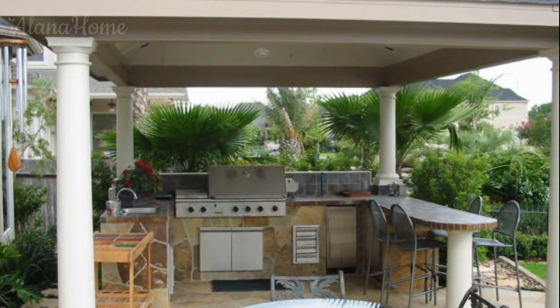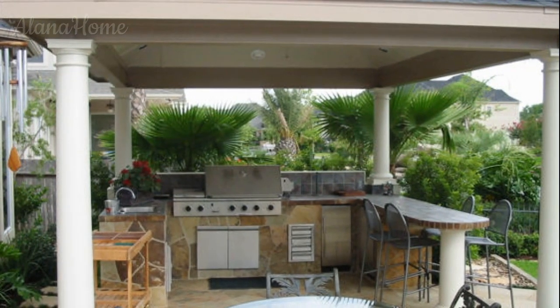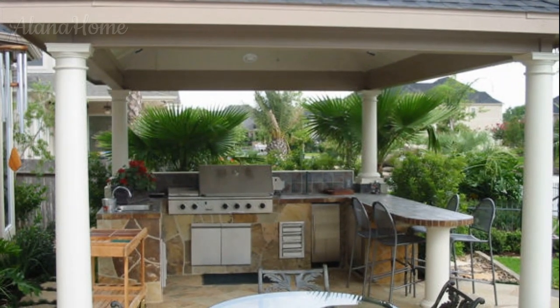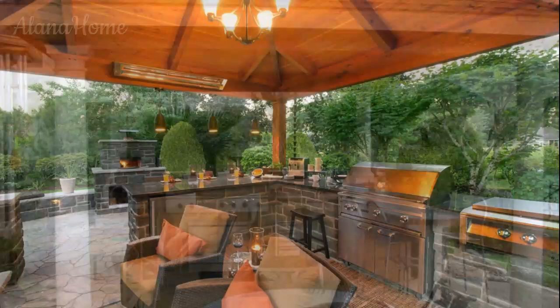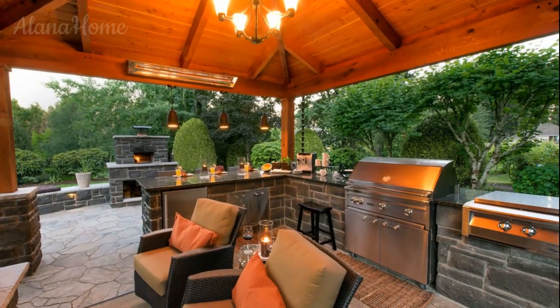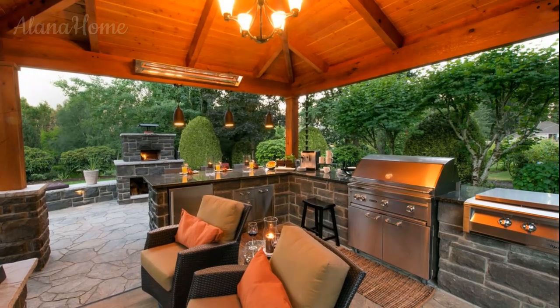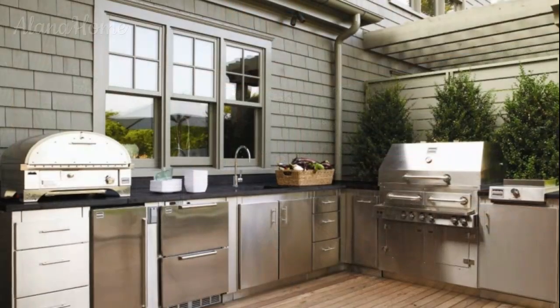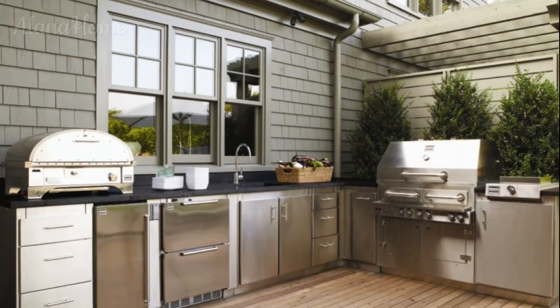Set up the kitchen. Build a small outdoor kitchen with a grill, sink, and prep area. You can also incorporate a small bar counter for guests to sit and chat while you cook. Furnish the space. Choose outdoor furniture that complements the gazebo's design. You might also want to add curtains or mosquito netting to keep bugs out during meals.